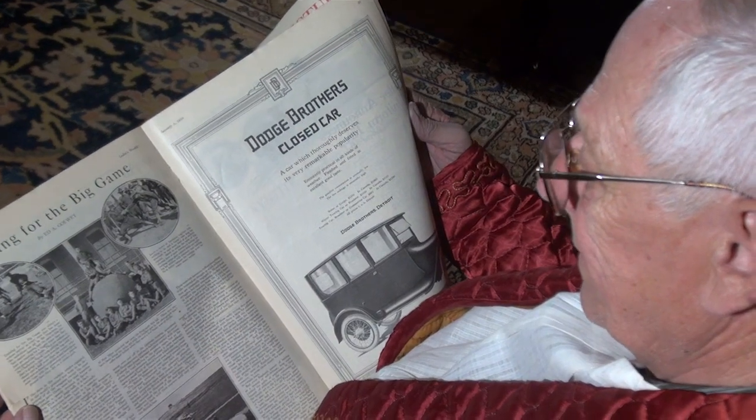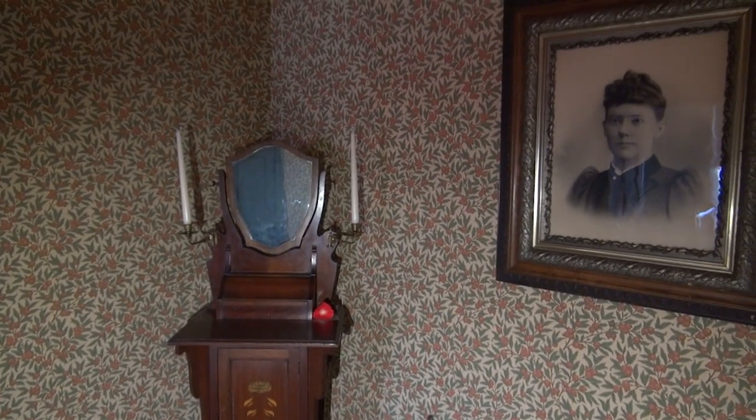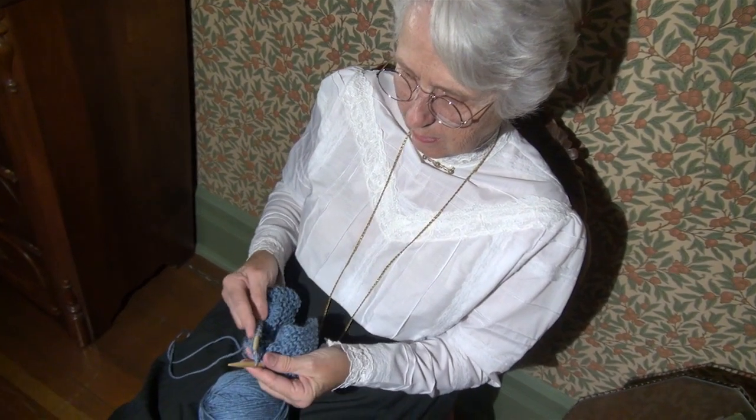The girls loved their grandparents living with them, but felt sorry for poor Grandpa coming up the steep stairs to his bedroom. He had a wooden leg from a train accident.